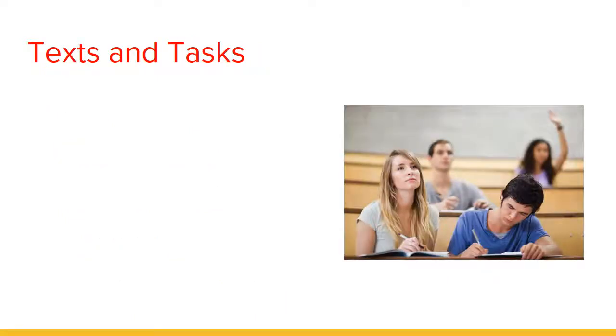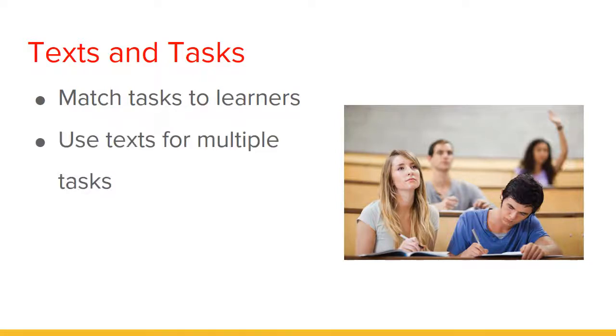Let's talk about some different texts and tasks. When we talk about a text with listening, what we're really talking about is the words that are used. So even though we often think of the word text as being something that is written, when we talk about listening, we can also talk about a text. It just means the words that are spoken. We want to make sure that when we're choosing tasks and texts that we match them to learners' ability levels, but also to their goals, that they're practicing the kinds of things that are going to be meaningful to them.